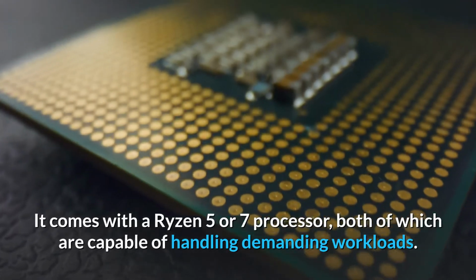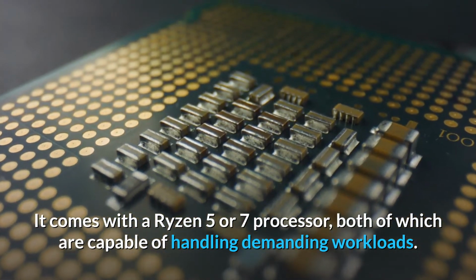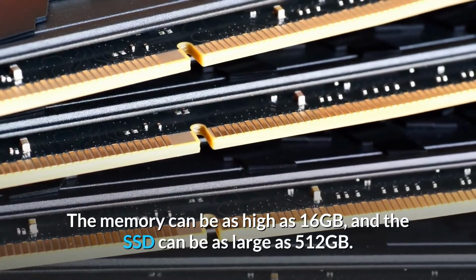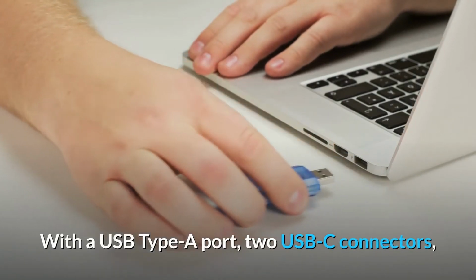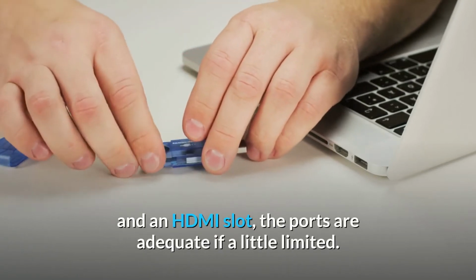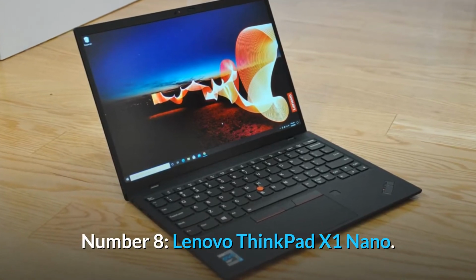It comes with a Ryzen 5 or 7 processor, both of which are capable of handling demanding workloads. The memory can be as high as 16 GB, and the SSD can be as large as 512 GB. With a USB Type-A port, two USB-C connectors, and an HDMI slot, the ports are adequate if a little limited. Number 8. Lenovo ThinkPad X1 Nano.